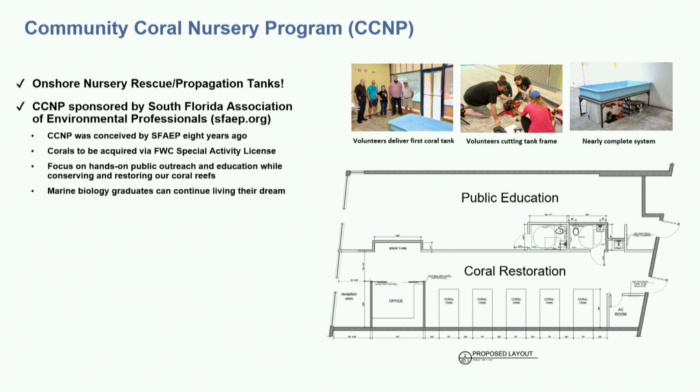So we have a considerable number of volunteers in our program. We have a lot of volunteers who received their master's degree, for example, in marine sciences, and they're now working as consultants doing terrestrial work. So we're providing an opportunity for them to live their dream. And we have currently 2 tank systems in our onshore nursery that have been funded. One's constructed, the other will be constructed soon as the facility is done with construction, which should be in December of this year.